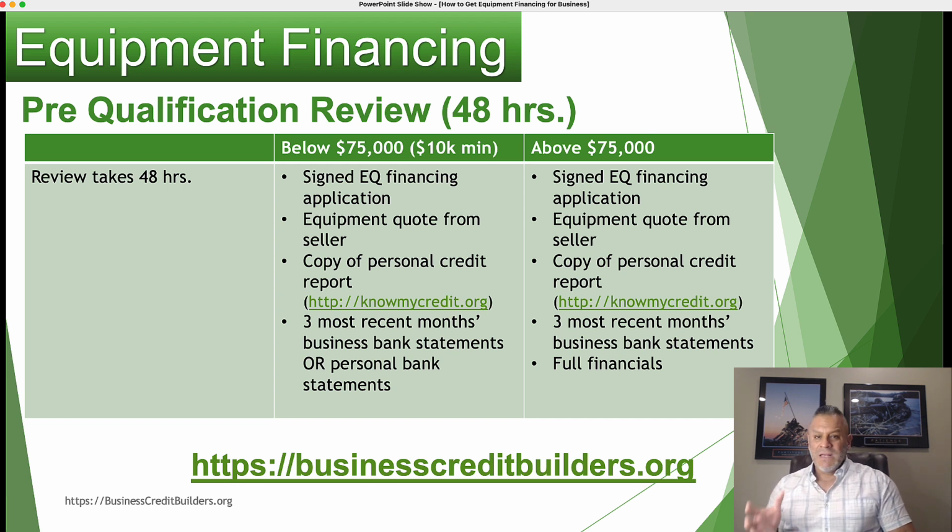If you don't have any revenues, then we need to see 3 months of personal bank statements. That's if the purchase price is under $75K. If it's above $75,000, there's much more involved. You need the application, a quote, credit report, 3 months bank statements, but we need full financials now because it's a much higher purchase price as far as the equipment goes. So keep that in mind.